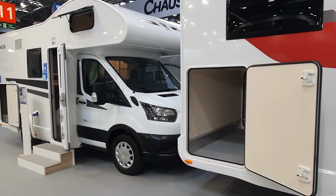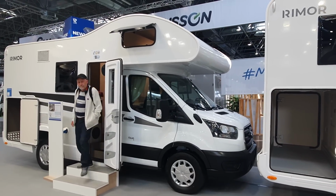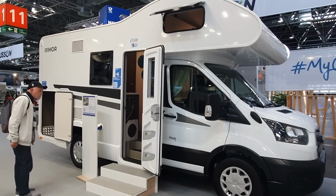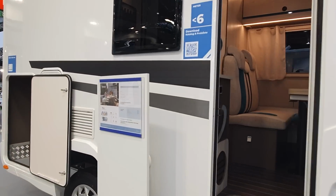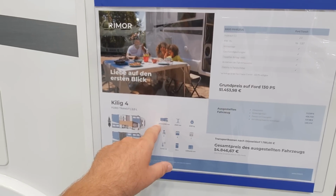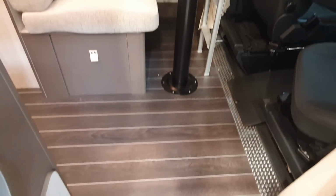So here a short Killig on the forward basis, got a short wheel, compactly small vehicle, and 6 meters, and so this thing here is going to cost 55,000, and there you go. Yeah, well under 6 meters. And let's have a look inside as well.